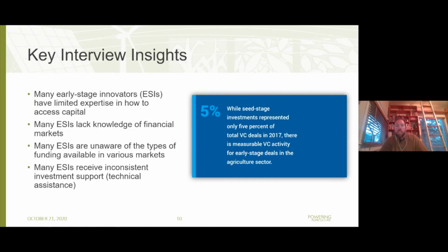Our interviews yielded slightly different, well, not slightly different, but corresponding information. The things that we took from the interviews are mostly perspective that came from innovators and investors. But the insights, I think, describe what the problem is with accessing capital if you're one of these innovators.